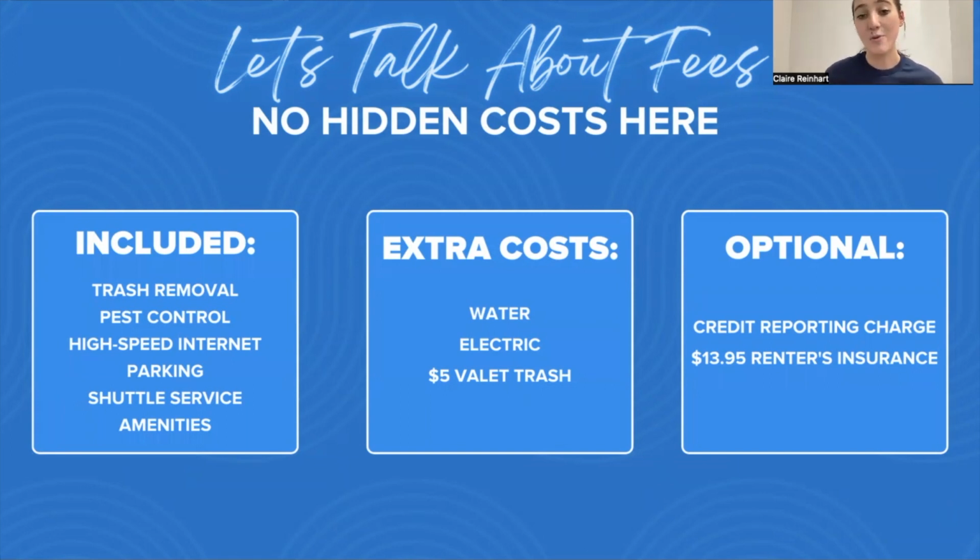Some additional costs that you are going to have is going to be water and electric, which is billed based off of your usage in the apartment, and then split evenly between all the roommates. Because we're a brand new property, everything is going to be energy efficient in the unit. So that should really help to limit those bills for you. They shouldn't ever be too crazy, but again, it will be based on your usage.